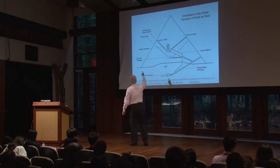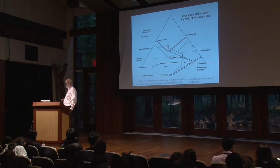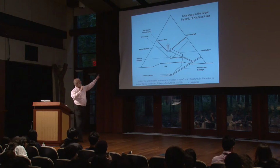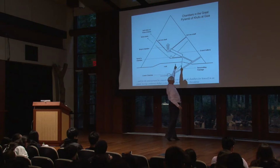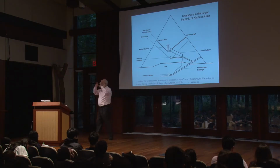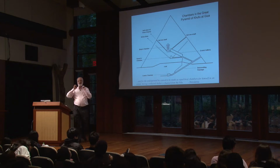Now, these shafts are quite narrow. They're like about this big, okay? No way anybody's crawling in these narrow shafts. You can crawl in these, and then this one is quite grand. It's called the Grand Gallery leading up to. But those narrow shafts are quite small, and they have a specific guiding function, okay?